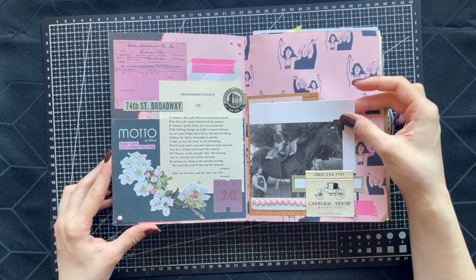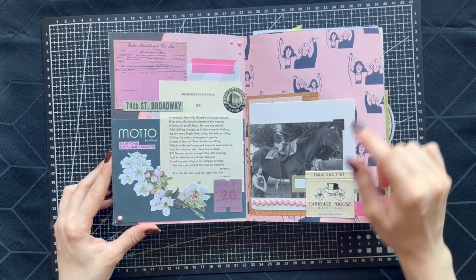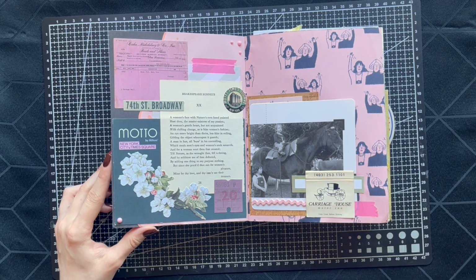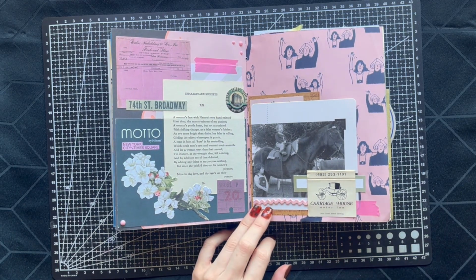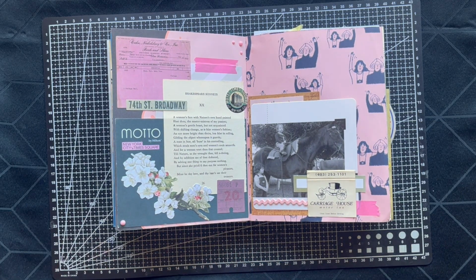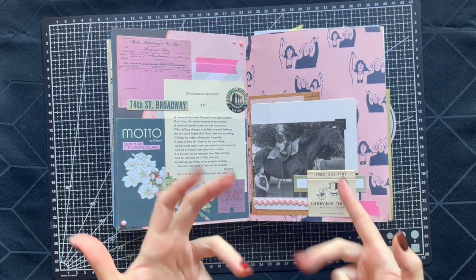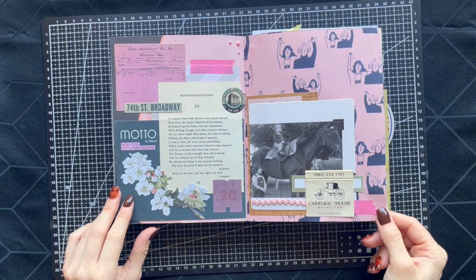And then we have this, which is a nod to the fact that they went around Central Park on a carriage. And we've got that little, oh, mind blank, matchbox. This is from a matchbox, and it's a horse and carriage. I thought that was a really cute nod.